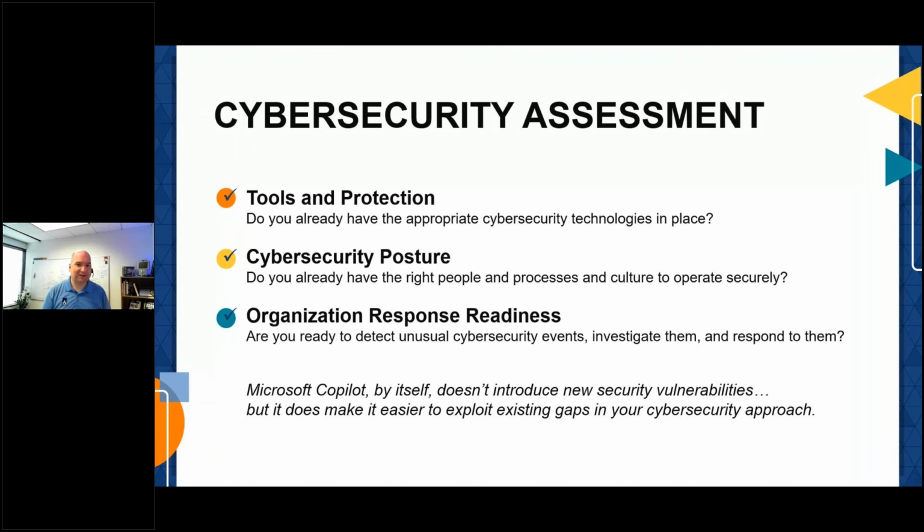But the cybersecurity assessment is the same assessment that we're already doing with you. We want to make sure that you've got the right tools in place, you have the right processes in place, you've got the right levels of user identification in place, and if something goes wrong, you have the right levels of detection in place.